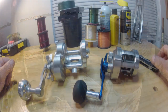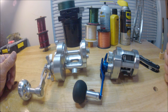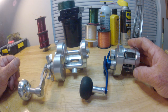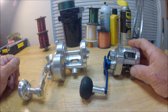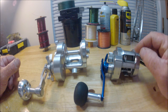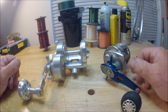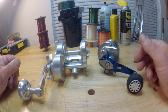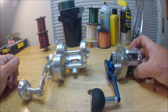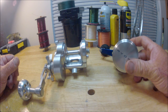Sweet. Alrighty, folks. What do we have here? We've got on this side, we've got the Daiwa Ryoga 2025, 7.4 gear ratio, super mega high speed jigging reel, or inshore light tackle and offshore light jigging reel.